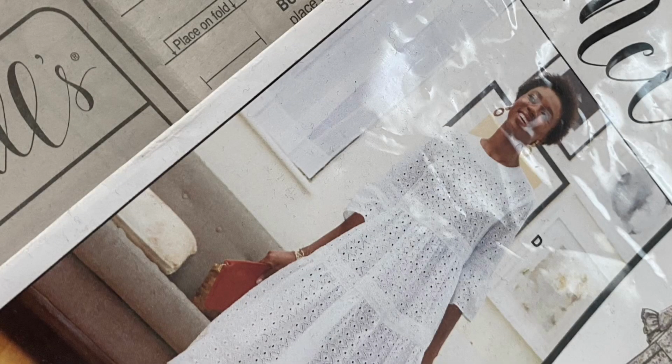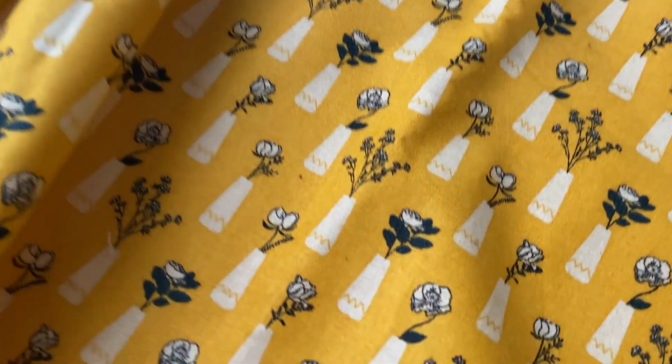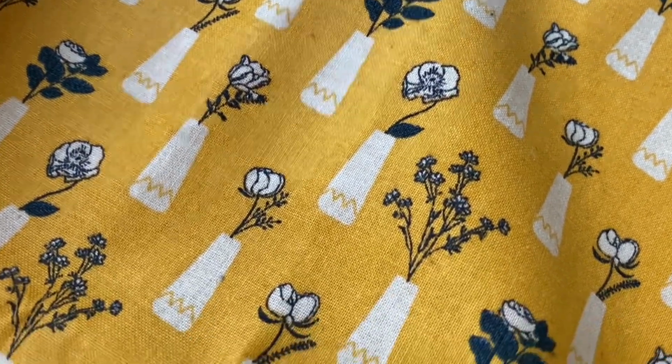Because as soon as I used it in the other dress, I was a little bit disappointed with myself. I was like, I could have had a whole dress out of this.